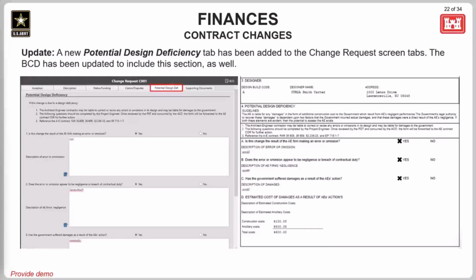Due to FAR clause requirements, this was added to allow users to add the AE liability information. So if a contract change modification is due to an AE liability, then that information can be entered here in the potential design deficiency tab to have it displayed on the BCD report in the appropriate sections. For each of these questions listed on the screen, if yes is selected as shown here, then the memo boxes will be enabled for further information to be added.